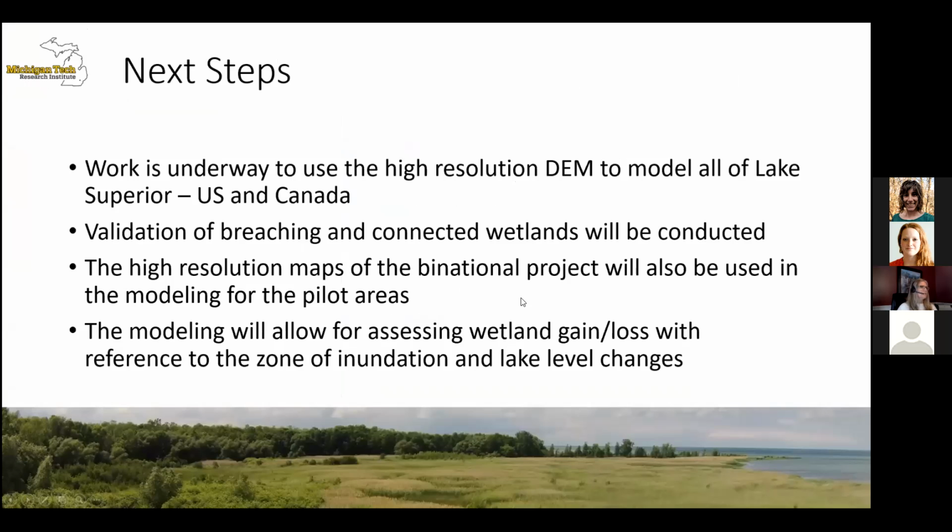So our next steps, she's scheduled to finish all of Superior, both the US and Canada, using that high resolution dam wherever possible for all of Lake Superior. And there's a validation and breaching involved, as well as a manuscript she'll be writing. And then we'll also be looking at those high resolution maps that we've been producing. So we'll use those as well in the modeling of the pilot areas. And then this model is also used to understand those changes in inundation, and using that zone of inundation to look at wetland gain and loss, which the EPA is very interested in knowing. So we can reference that in relation to those lake level changes.